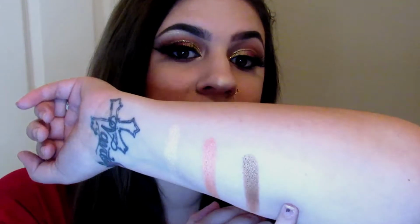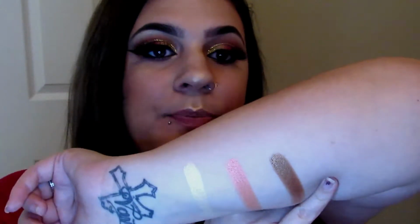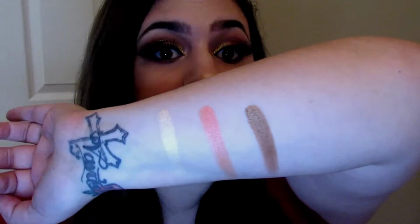And when you do use the bronzing shade, I know it looks really shimmery right here. But for some reason, when you put it on your face and you buff it in, it's really beautiful. It's like a healthy, beautiful bronzy glow. It is not like I just put a pound of glitter on my face. No, it's very beautiful. I highly recommend this too.